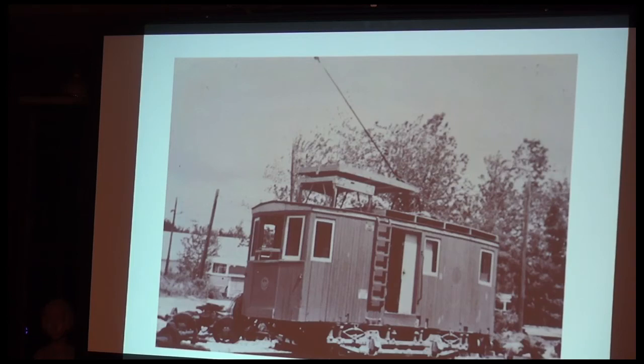Yes. How fast would these cars go around the Cape? Oh, about 10, 15 miles an hour. They were not terribly fast. They were a lot smoother than the dirt roads, though. That was the big deal. How much did it cost? Basically, fare was a nickel.